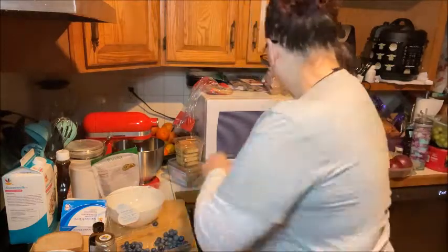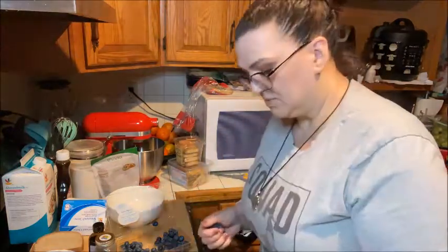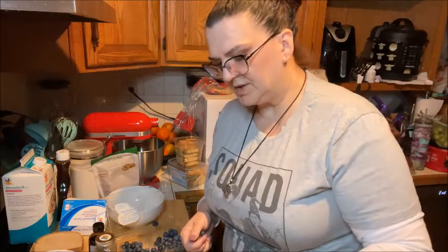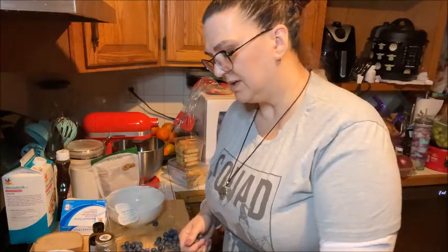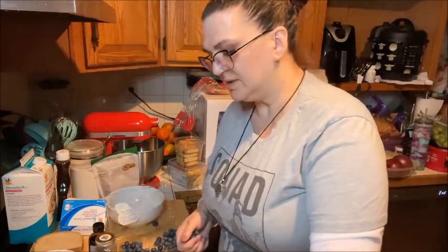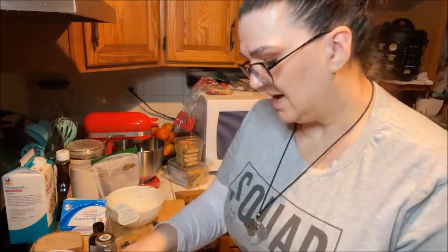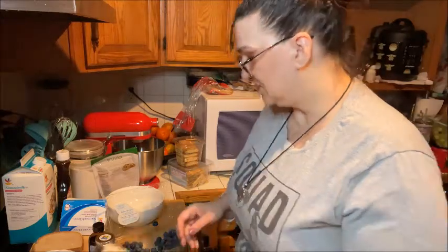Glad that Jen posted this recipe. I just wanted to make it a little more point friendly for myself because I'm not real big on spending points for breakfast because I'm an evening snacker. So I am more apt to want to use those points at night.